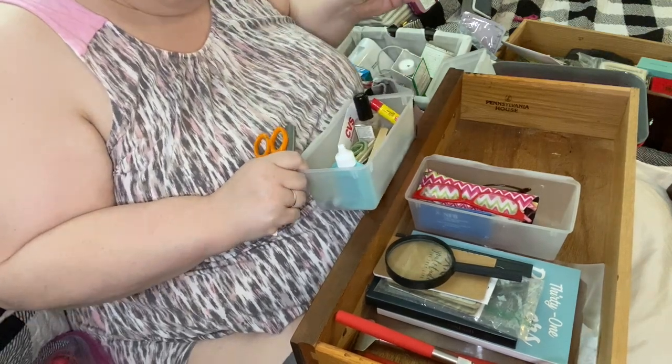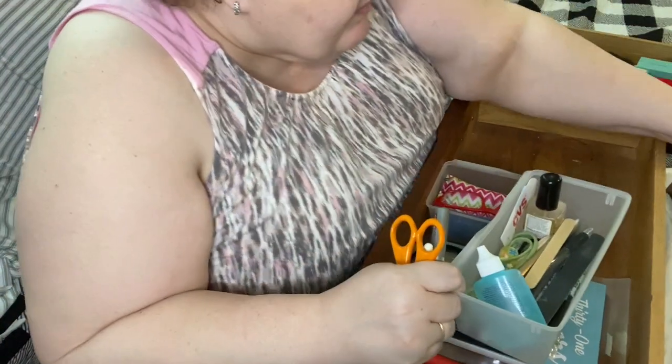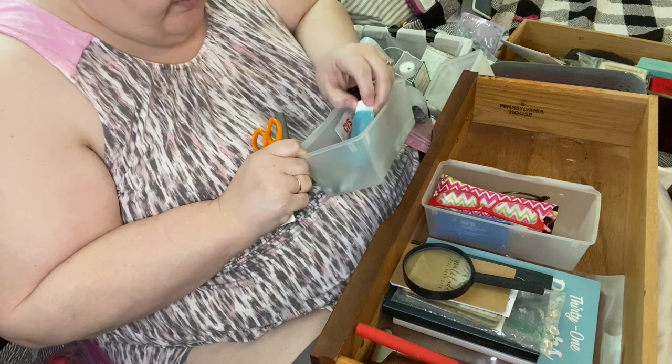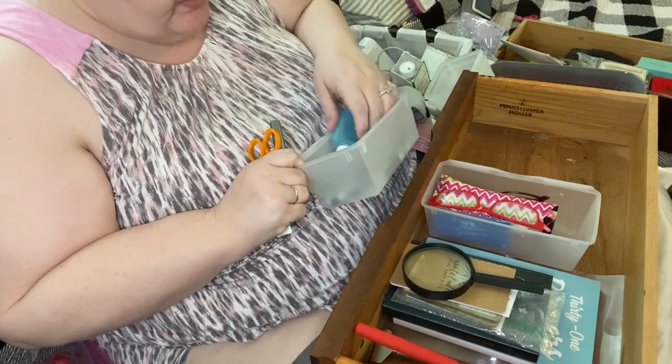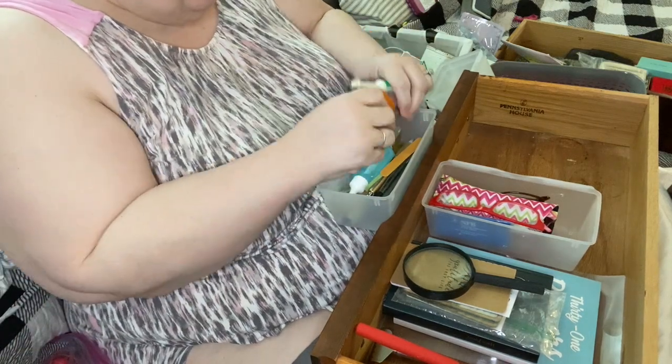The nose thing can go in this. The lip balm can go in this. And the rest of it can stay here in nail care. So I have like a tweezer, markers, just like random things you might need. I'll keep my scissor in there.